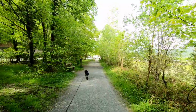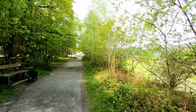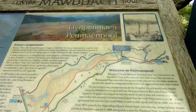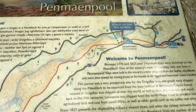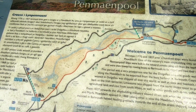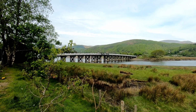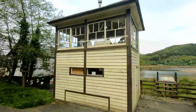So we've been walking about a mile and a half. We're just coming into Penmaenpool. So just an update on the map. That's where we are now. Lovely little toll bridge, 80p to go over that now. I remember that one used to be about 10p.